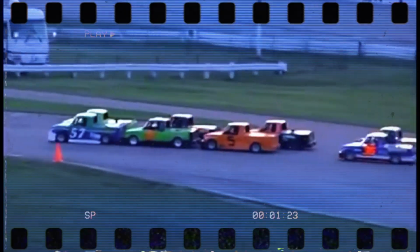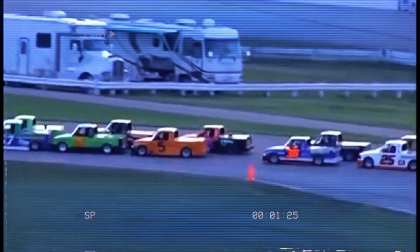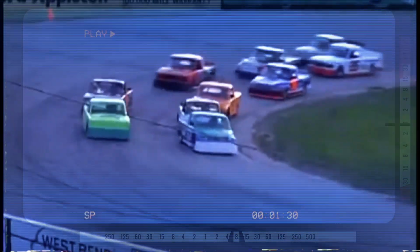But the leader slammed the door just in time, keeping the inside line protected. Behind them, 2 more drivers closed the gap, turning it into a 4-way fight. Now the question was, who would crack under pressure first? Lap after lap, the tension grew, and there were just 3 circuits left to run.